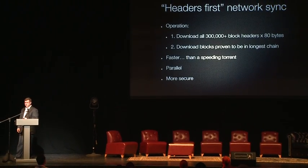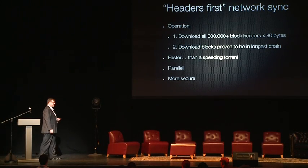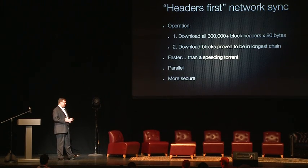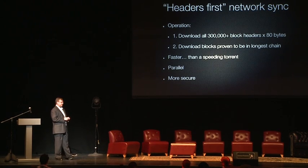There are a lot of new features coming out in Bitcoin Core 0.10. That's the upcoming release. Our typical release cycle, we try to have about 4 releases a year, and it's time-based rather than feature-driven. So right now, we have the release candidate for 0.10 out for testing, and I encourage everyone to download and try to test that.